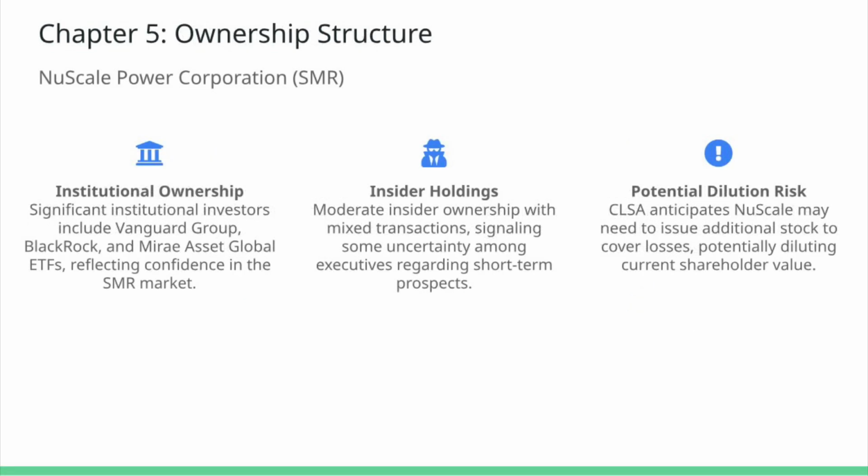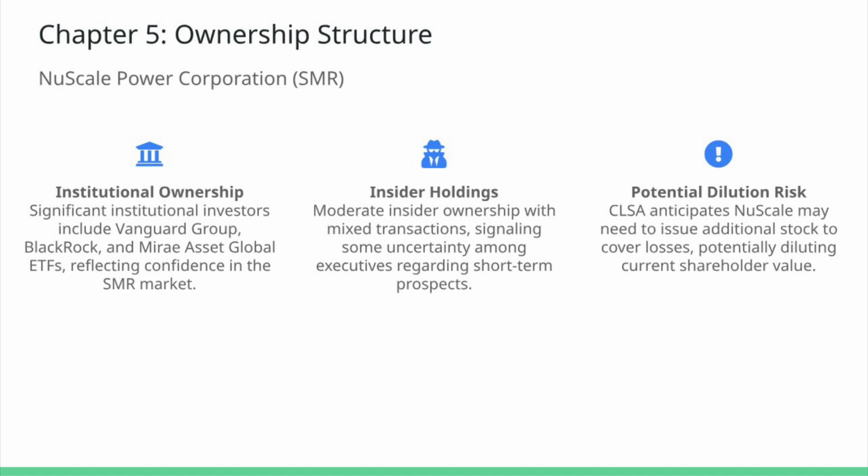But who are these players? Are we talking about institutional investors like BlackRock and Vanguard? You hit the nail on the head. Institutional investors like BlackRock and Vanguard hold significant stakes in NuScale. Their presence adds a level of credibility to the company. These firms have teams of analysts who scrutinize potential investments, so their involvement suggests they see value in NuScale's long-term prospects. That makes sense. It's like a stamp of approval from the big leagues.